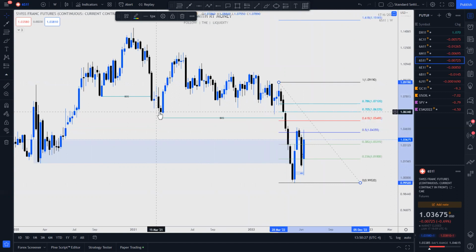This is a risk asset, folks. So we've got to keep the fundamentals in mind. What is the Swiss bank doing? What are they doing with the interest rate? Everybody, just keep abreast of what the news is. Is the Swiss going to strengthen?